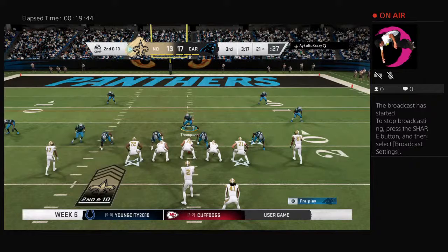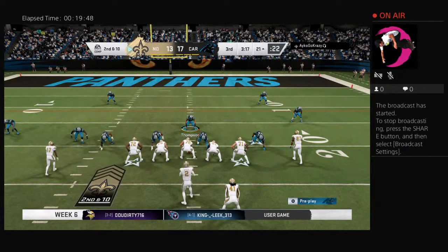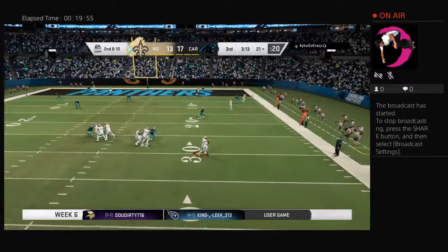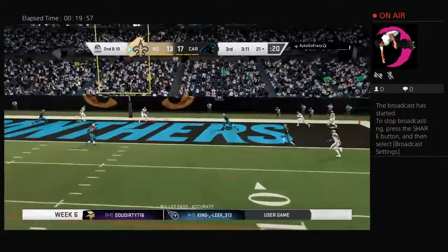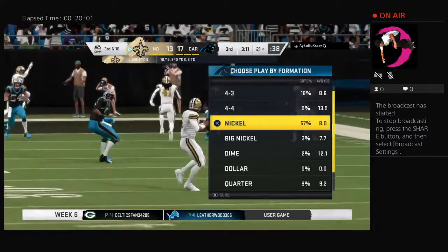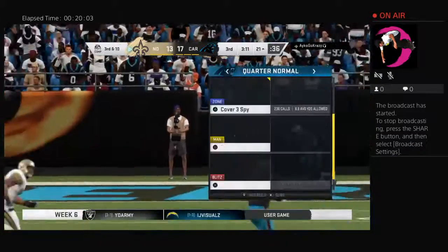From the 21, it's 2nd and 10. Hey, 5 on the 50. 5 on the 50. Let's go. Winston. Looking for the end zone. And that'll be incomplete. Good protection that time, and they couldn't hook up on the long one.